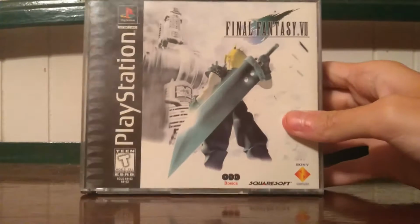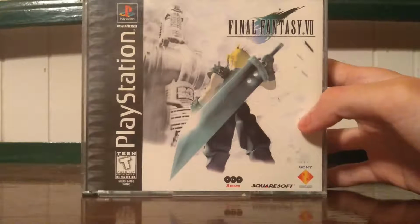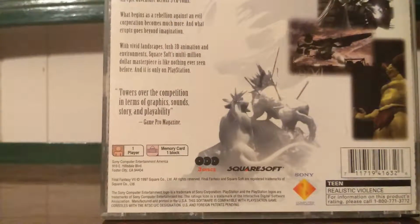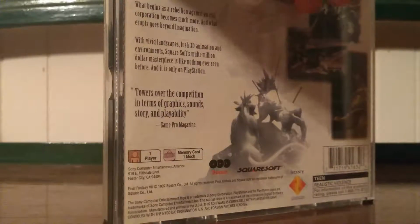And we can't talk about PlayStation and Squaresoft without talking about the grand masterpiece that is Final Fantasy VII. Now, I have a particular Black Label version copy. However, this is not a misprinted copy, in which on the back case the first E in the word masterpiece would be glitched out and broken from the paragraph. This is a corrected version, so that's unfortunate.